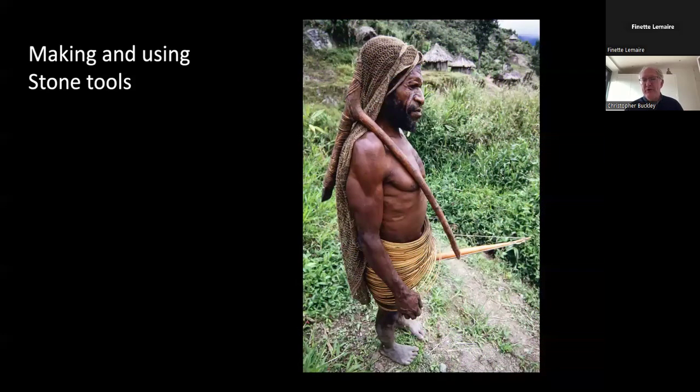And these objects were not only work tools, they were also status symbols, and if you like, the mark of a man. And the adze was designed to balance perfectly on its owner's shoulder. So this man is also wearing a net bag over his head. He's got a hoop skirt of rattan and a very impressive penis gourd at the front there.